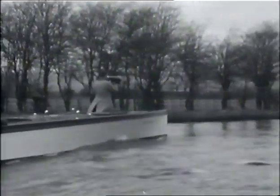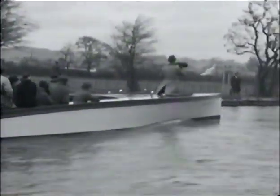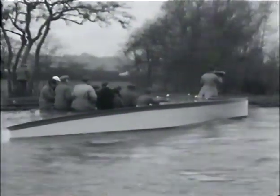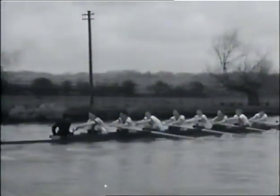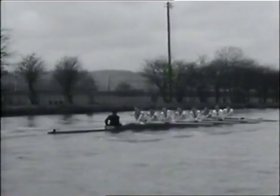This is how they train the Oxford and Cambridge boat race crews nowadays, not from the towpath, but from a fast launch on the water. Here is the Oxford crew being coached near Henley from a six-cylindered Morris-engined launch prior to the great race at Putney. The secret of training a good crew is to get every man to work in harmony with his fellows.